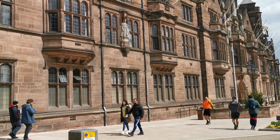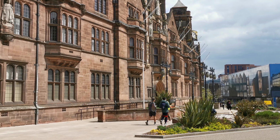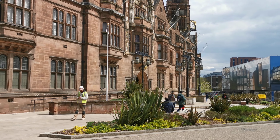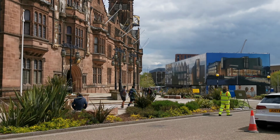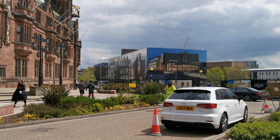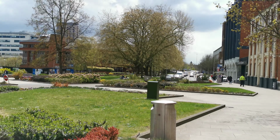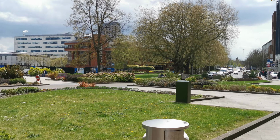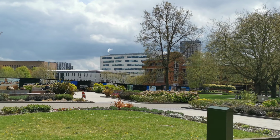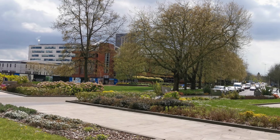Lovely old building, and the sandstone seems to have weathered better on this, if indeed that is sandstone. Do tell me if it isn't. I can see what it's going to be like on the end of that building. They've been working there for quite a long time. Let's just go out this way a little bit so we can get a view of the whole of the... Oh, look, they've got seats and things out here. Wow, what do you know? It's all right, isn't it?